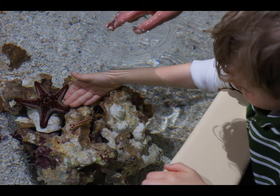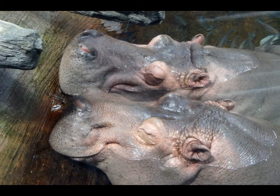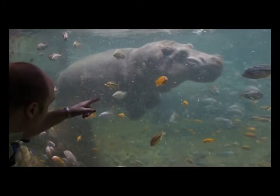Will's favorite part of the aquarium visit were all of the creatures that he got to hold and touch while he was there. Here he's trying to get the little shrimp to crawl onto his hand. He was surprised by how squishy the sea cucumber was. And he was offended by the smell of the hippopotamus. Look out!